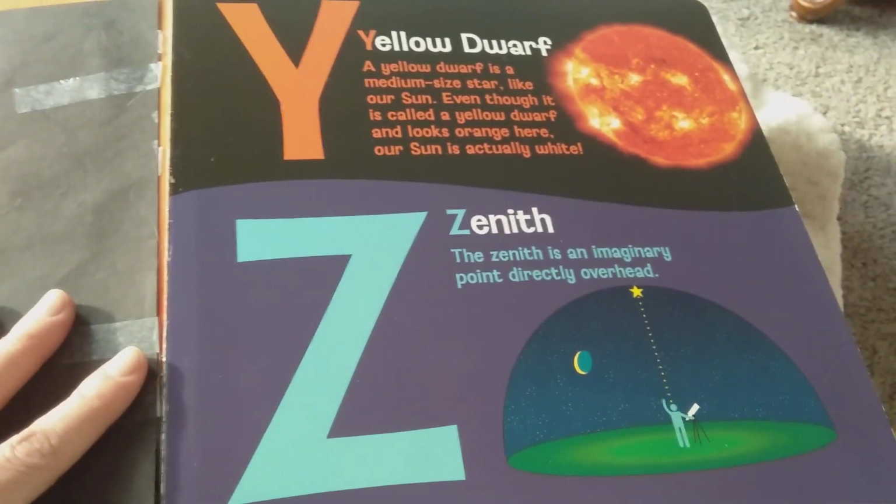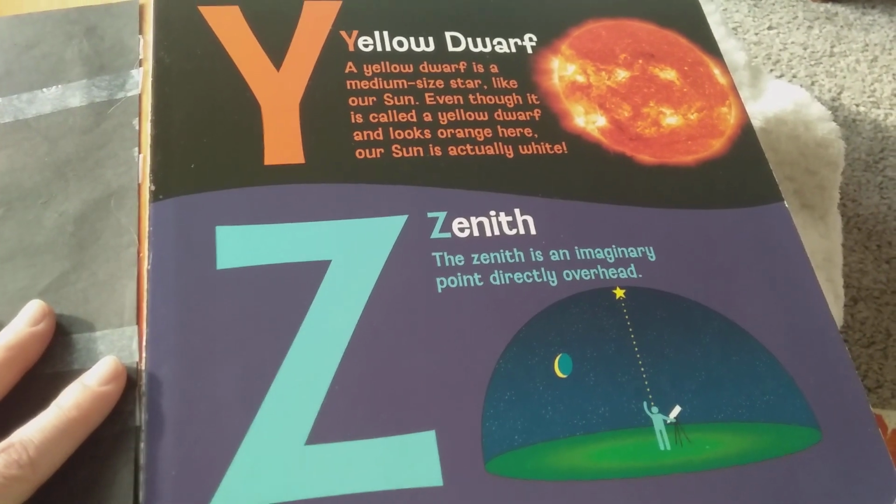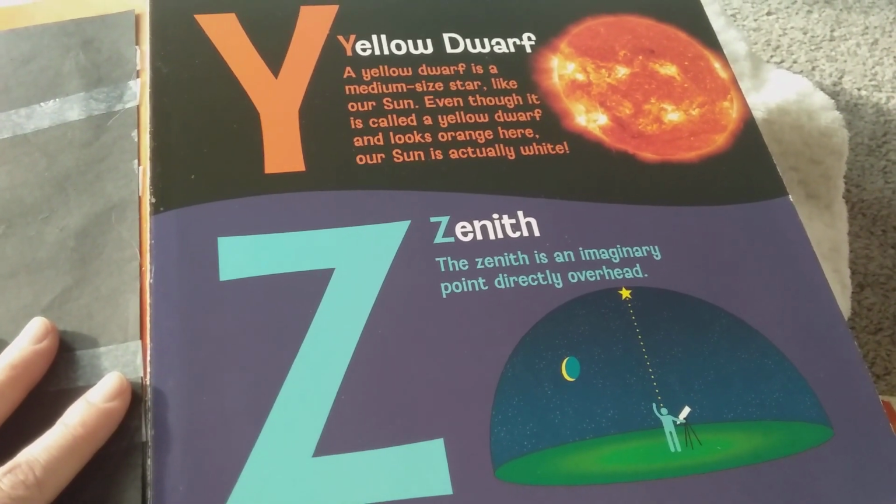Y is for yellow dwarf. A yellow dwarf is a medium-sized star, like our sun. Even though it is called a yellow dwarf and looks orange here, our sun is actually white.